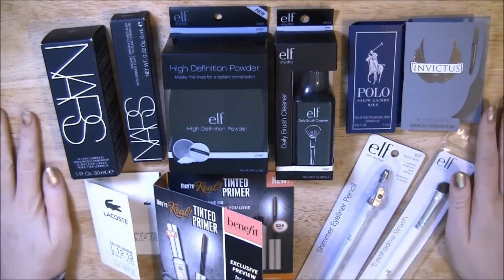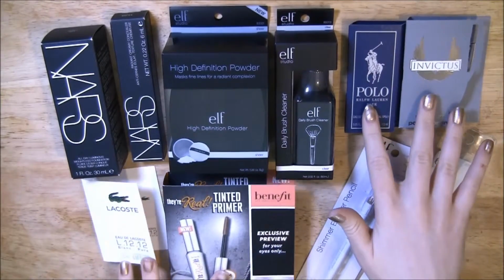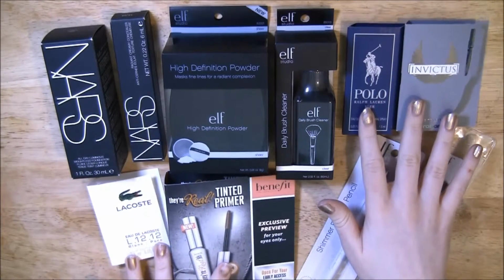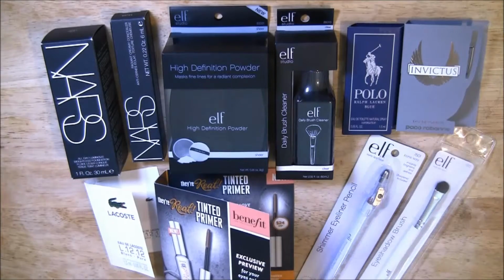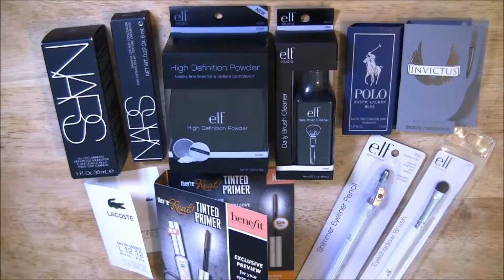So, this is everything that I got today. These 4 items here are actually free samples that were sent to me because of the purchase I made on the Sephora website.